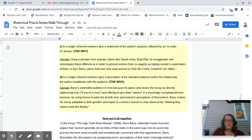So, the who. Barry's ostensible audience is men. That's who he's trying to reach out to, because he opens and closes the essay by directly addressing men, if you're a man, and offering them advice in a mockingly conspiratorial tone. I know you're going to spend a lot of time on tone with Mrs. Scarkelly next year. You guys are going to rock it.